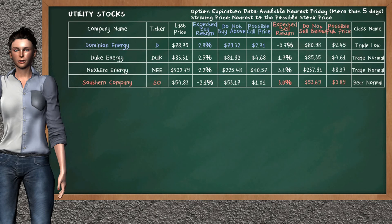Let's look at the stocks table of utility sector. There is a mild opportunity to buy Dominion Energy. You can observe, it has an expected buy return of 2.8%. You may buy it at a maximum price of $79.32. For call option, a possible call price is at $2.71.